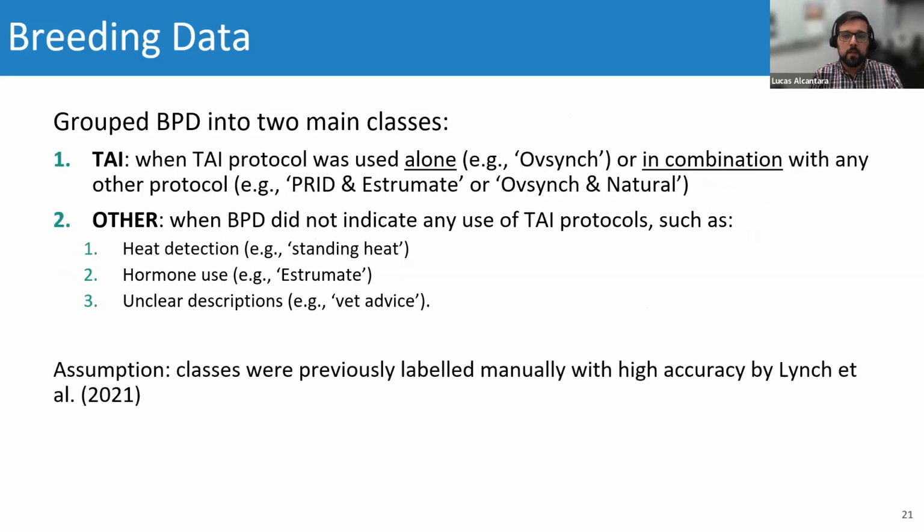Next. We leveraged Lynch's previous manual classification, and we split the protocols into two classes. Timed AI, number one, when a timed AI protocol was used alone, like just Ovsynch, or in combination with any other protocol, like PRID and Estrumate or Ovsynch and natural. And the second class was other, when the protocol description did not indicate any use of a timed AI protocol, just, for example, standing heat or Estrumate or even vet advice. So we assumed that Lynch's classification was highly accurate.